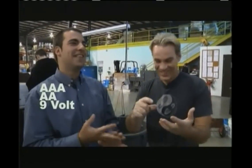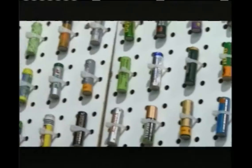All right, so we'll start with the smallest, I guess. The triple A. Double A. Then you have the small 9 volt. Then you've got the Cs. And then the Ds, like the flashlight battery. And they also make what we call a lantern battery, which is those big kind of square ones you've seen. That's more than 5, but that's it.